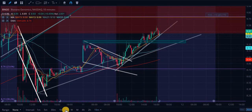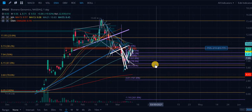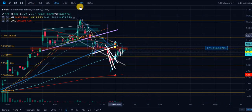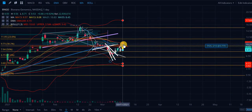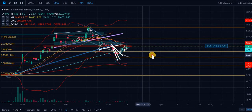Anyways, guys, let's look at some other indicators. Bollinger Bands on the daily. Look how complicated this chart is now. It's just getting more complicated every day. Oh my gosh. Let's go ahead and clean up a little bit. At least the middle Bollinger Band, $10.63, still plenty of upside. We are going to be seeing some significant resistance in the near future.